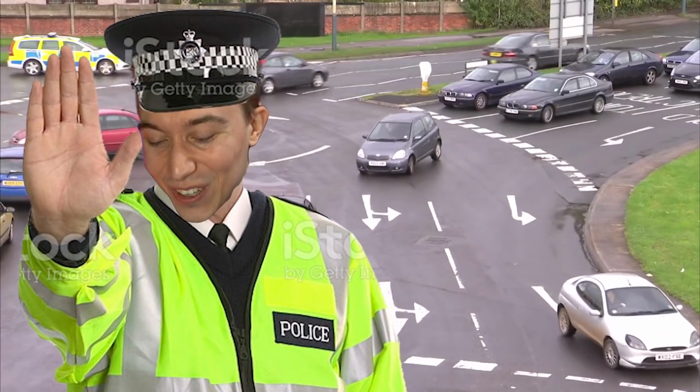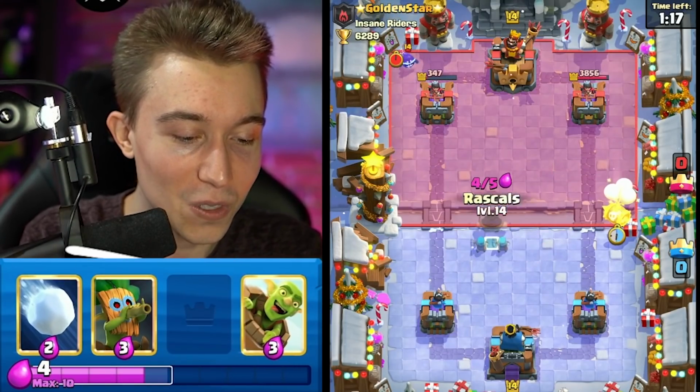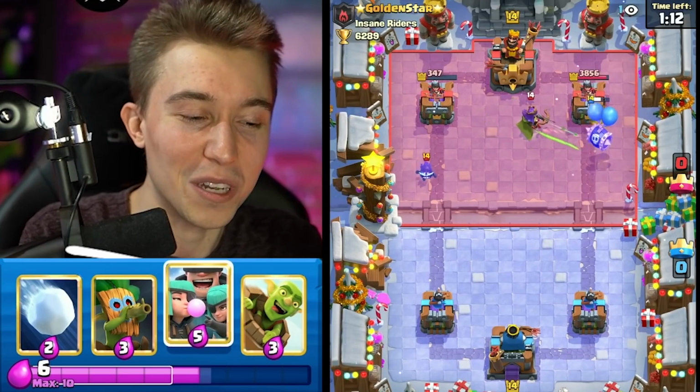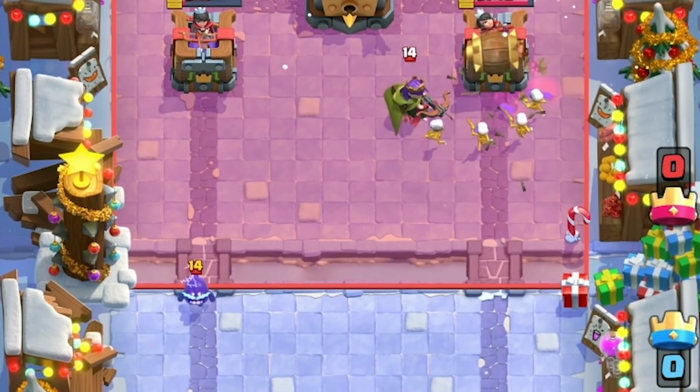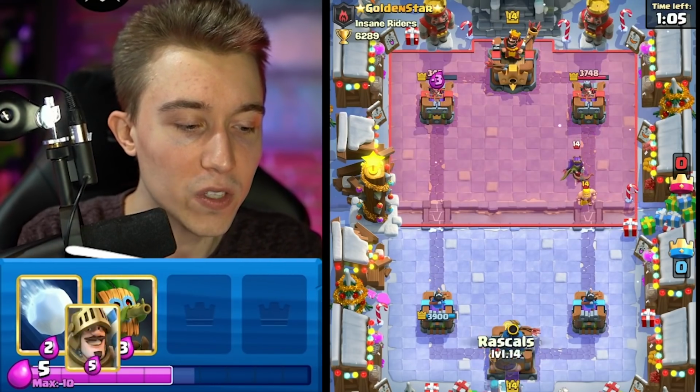It was a little bit too close for me. That rascal was almost a not back in cycle too, so if he went in for like a bandit or a golden... Wait, no, he couldn't have Golden Knight because he's got Archer Queen. You're only allowed one of the overpowered cards in your deck. Goblin Barrel comes through. I think we Goblin Barrel and take this opportunity.